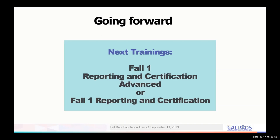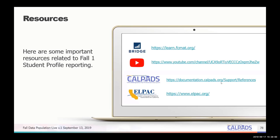And so, with that, you have resources. That's Bridge. That's where you're going to get the self-paced trainings and the PowerPoints from. They're attached to the trainings. You have a YouTube channel, so anyone who does not have a Bridge account, you can direct them to YouTube shortly after the training. So by next Friday, there should be a recording of this training after Kyron and I have perfected it.